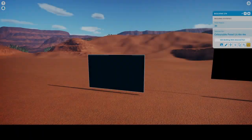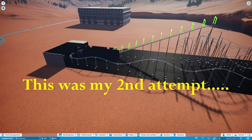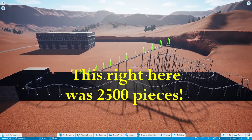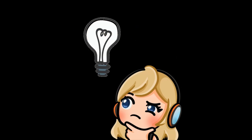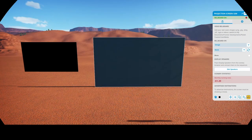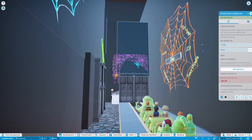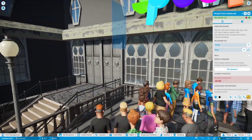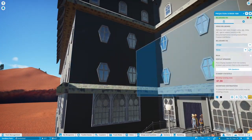The panels alone were 30 to 50 pieces each. And my first attempt was close to 10,000 pieces and wouldn't fit into a blueprint. So I had to rethink everything. That's when I had a light bulb moment. I scrapped the original idea and used these massive 16 meter and 32 meter video screens, making them pitch black to act as walls. It was perfect for building the haunted house exterior and separating the rooms and scenes inside.